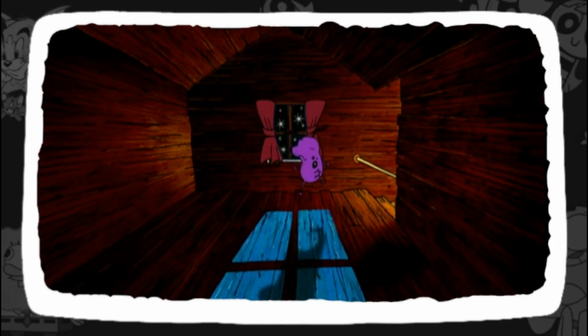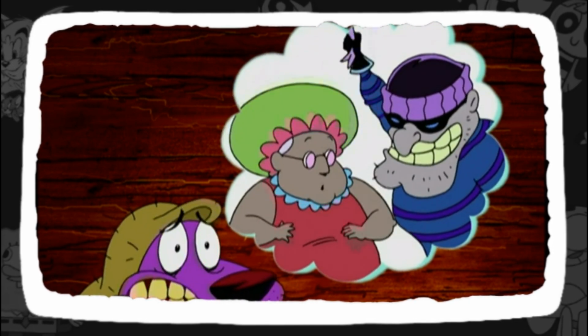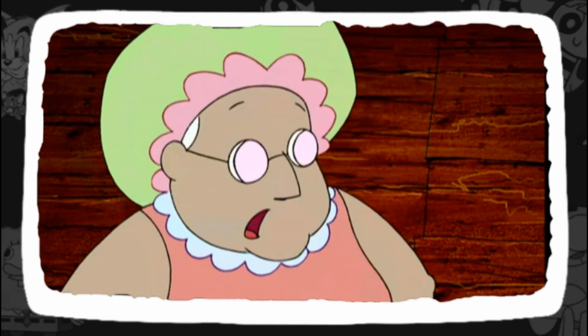But a creepy art style is the Courage the Cowardly Dog art style. It was drawn in a very creepy and funny way, which makes it one of my all-time favorite shows. Literally, the art style made the whole show.